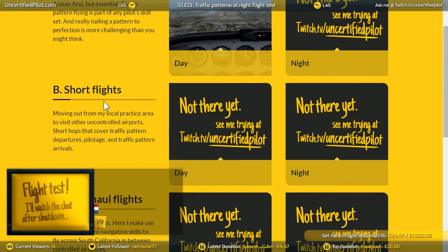Next up are short flights. Well, we already did some short flights, including those practice flights, but not really from one uncontrolled airport to another. So that is what we're going to focus on now: how to depart and how to arrive at another uncontrolled airport, those different entry procedures using PilotEdge and radio navigation at the same time. You know, that stuff that I made a lot of mess-ups on in the previous episodes. So that's going to be cool.